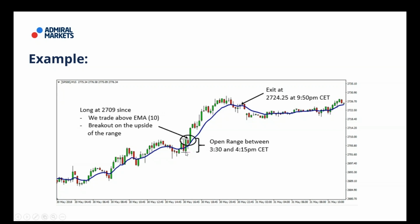The stop was placed here below the low of this range. So we are not focusing on a Dow theory stop or something like that. No, we have the range and we break out on the upside, so the stop is placed below this range. That's it. And then we're taking out the trade. It's a 50-minute time frame here. Obviously, there are several 50-minute candles for each hour, in fact 4.